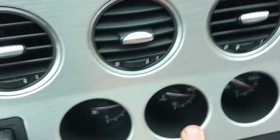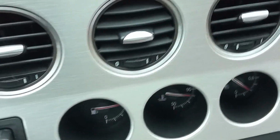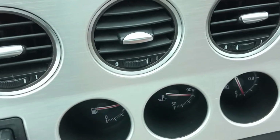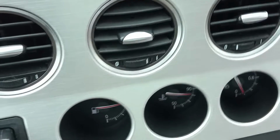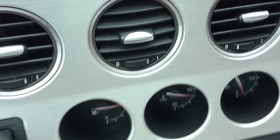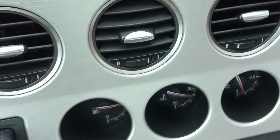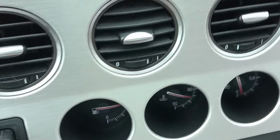So 82, 85, because I am going uphill. A little bit more uphill, but if I let it coast, it starts to drop again. Outside is 21 degrees centigrade, now coasting downhill. It starts to go down at 80, 79. Okay, so you get the drift.